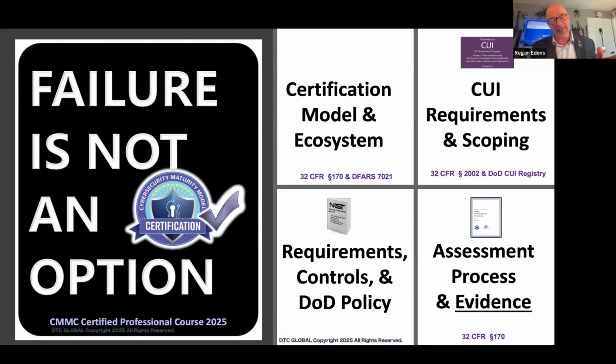The CMC scoping guide is an excellent tool for which I've been previously very negative. But the V2.13, not any other version, is correct, finally, thank goodness, is very well written and aligned with the CMC final program rule, and does a great job in providing you the guidance. But it is not the only thing that's necessary for you to understand. You must understand the CUI categories and the requirements that are associated with each of those categories, and we're going to touch on that as we progress.